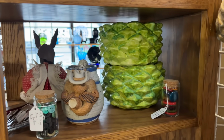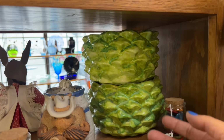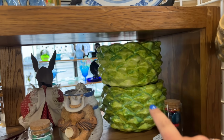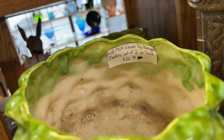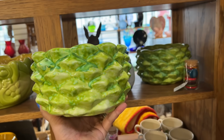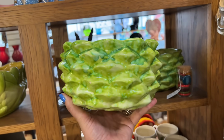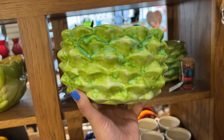There's been so much tiki stuff here in Vegas and in Reno because of the mid-century boom. I've been holding off, but I might need these bowls. Let's take a look at how much they are. $26 for the pair, for both of them. They're only $13 each, and I think this space is having a sale. Most of the spaces are having either 20 or 30% off. Those are gonna be so fun for the tiki party.